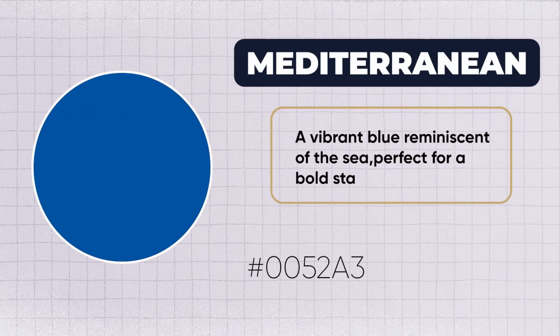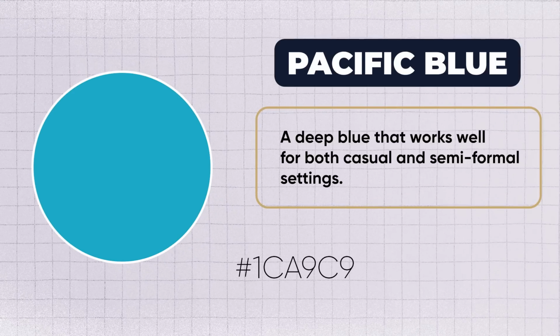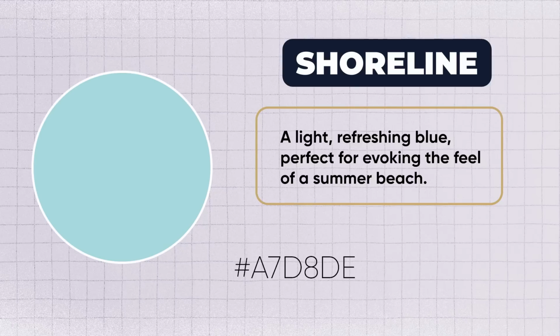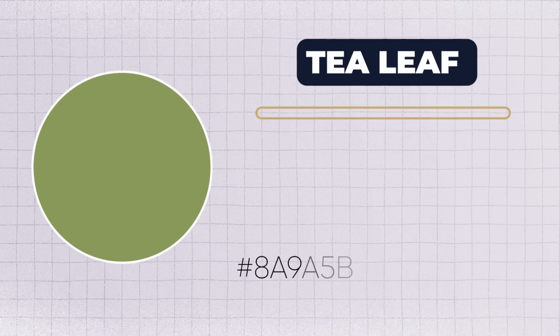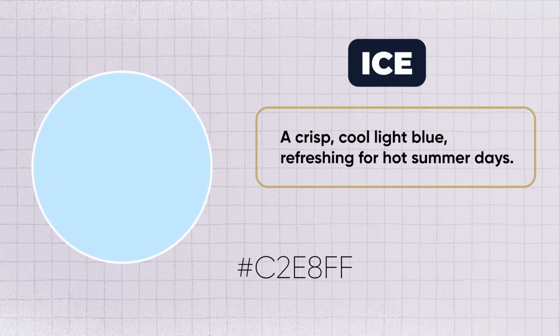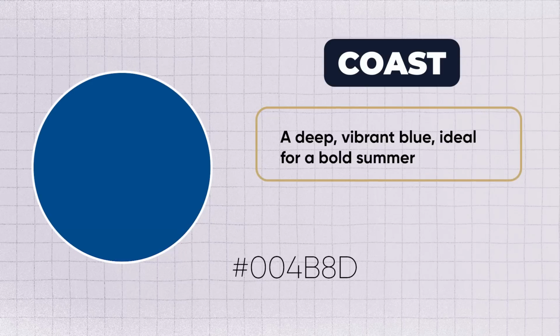Mediterranean, a vibrant blue reminiscent of the sea. Pacific blue, a deep blue that can be dressed up and dressed down. Shoreline, another light, refreshing blue perfect for evoking the feeling of the beach. Tea leaf, a soft, muted green. Ice, a crisp, cool light blue with a gray tint. Clay, a warm, earthy orange red. Coast, a deep, vibrant blue.